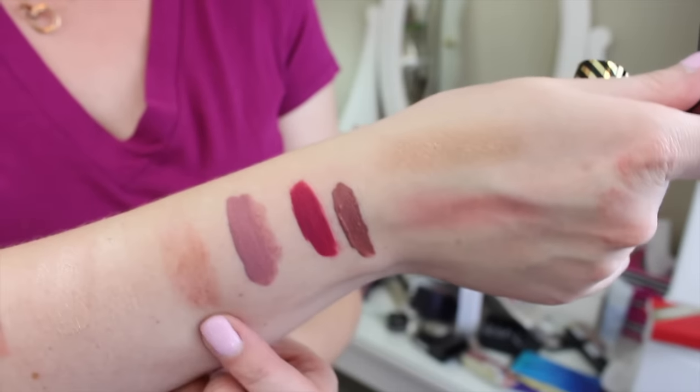So you can see it swatches pretty sheer. There it is right there. And that was a few swipes. But they're easier to apply. You don't really need a mirror and you can just toss it in your bag, good to go. And it's a nude color, and you can't have enough nude lipsticks, let's get real.